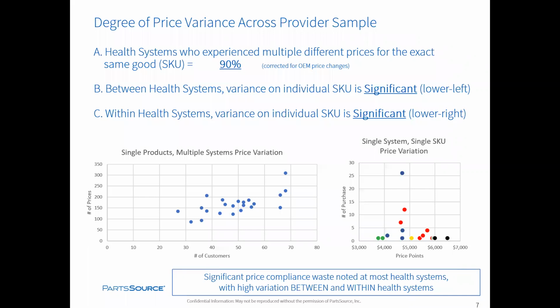Again, on average, there you see 50 different customers experiencing 15 to 20 different prices on the same SKUs. On the right-hand side, we looked to understand, well, that may just be between health systems, but maybe those different health systems had different prices. So what if it's the same health system? We looked at an individual SKU, but we narrowed it down to a single health system.